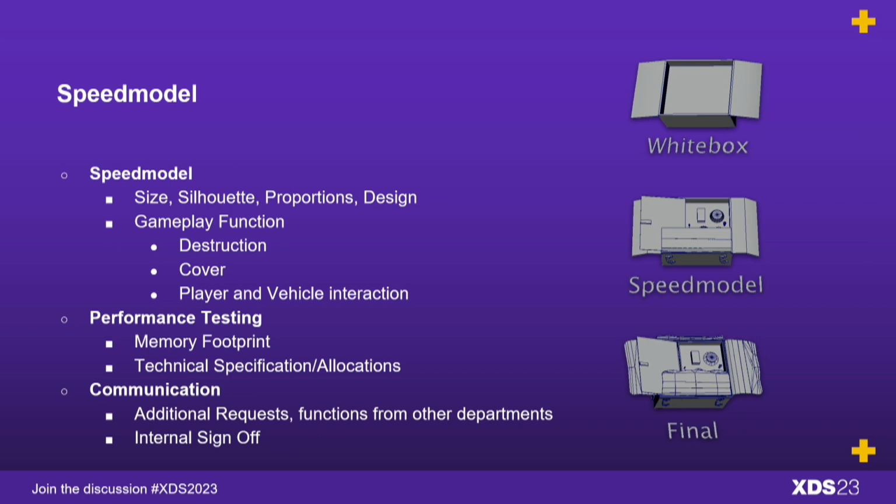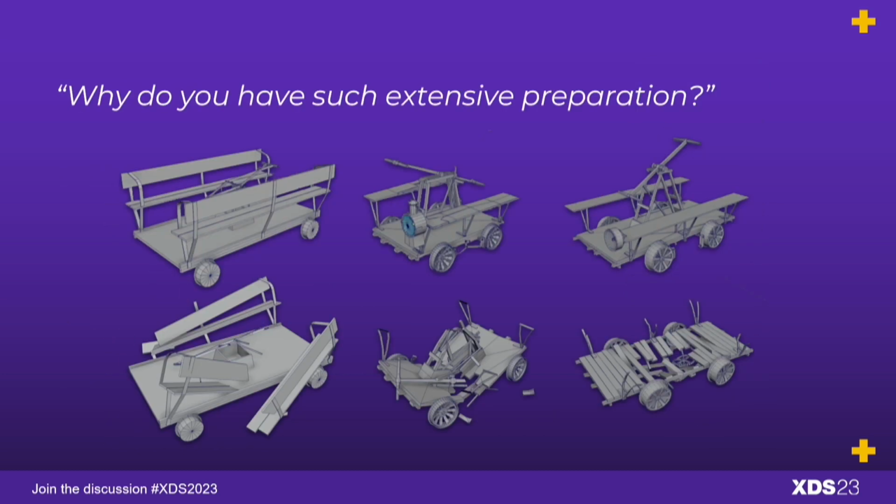So what is a speed model? A speed model is a quick 3D blueprint of an asset, showing its size, silhouette, important shapes and functions, such as destruction and cover that is very unique for us at Battlefield. It includes temporary setup for material, shaders, collision, and project-specific elements. It also helps with playtesting, memory footprint, and cost allocation. So it's not just a simple white box, nor is it as complex as a final model. A speed model prioritizes speed, function, and intent.